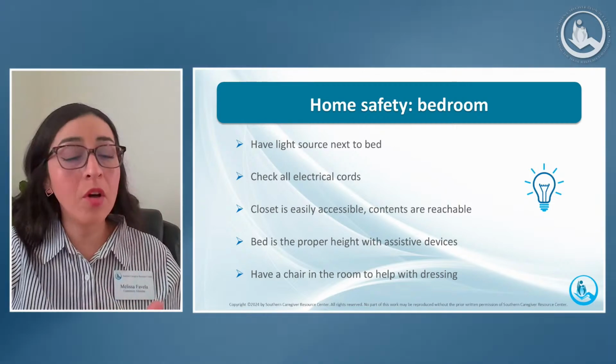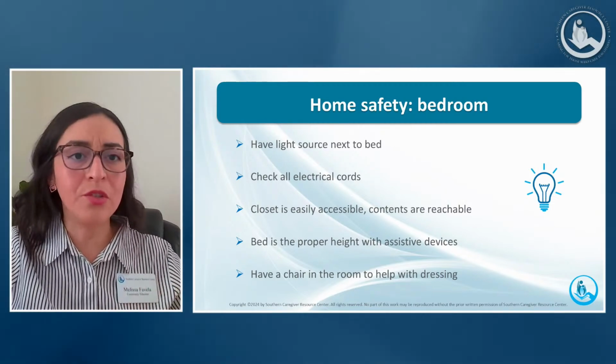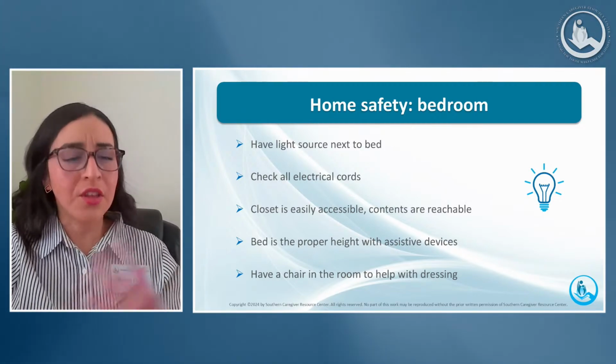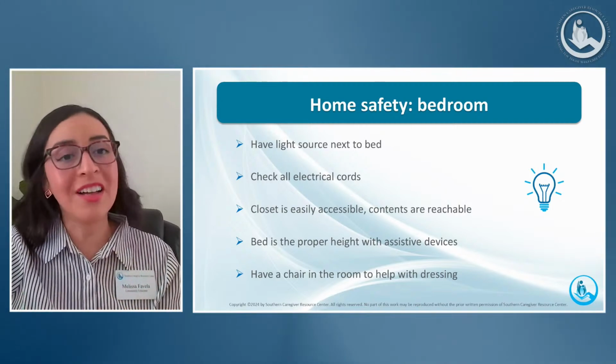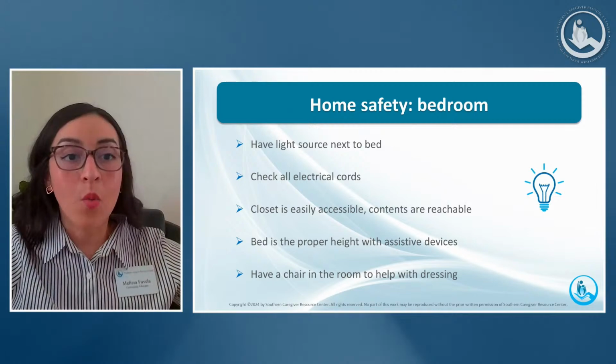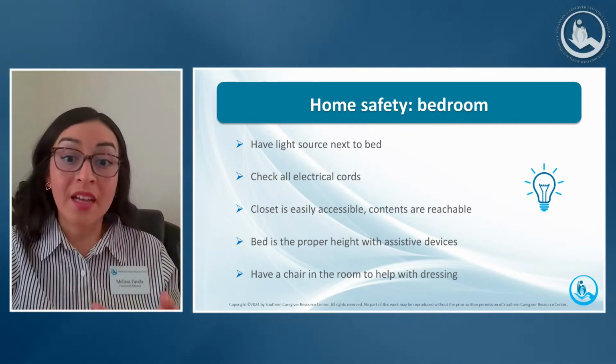And again, a professional can help you assess this and even give you further tips to the specifics of your home. Also making sure that the closet is easily accessible, that they don't have to move big doors or any furniture to access their clothing, that the contents are reachable. Some closets are wonderful, they're very big, but sometimes things are way in the back. So we want to make sure that things are reachable.